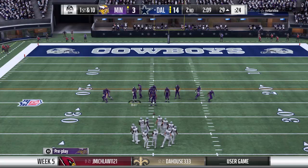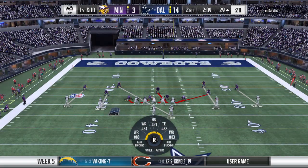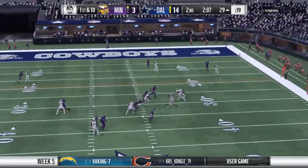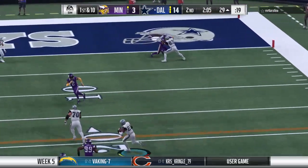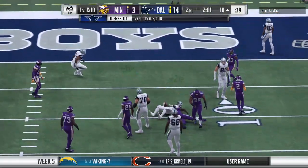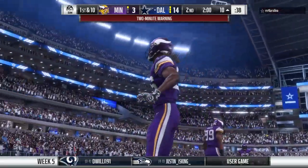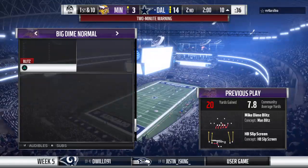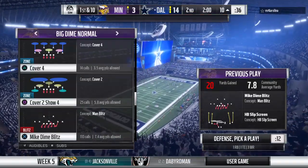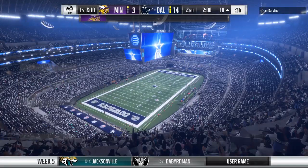Fresh set of downs here. Throwing. Prescott. Now they set up the screen. That's complete. And he's taken down, but not before reaching the 10-yard line. A good pickup there of 20 yards. 2 minutes remain here in the first half. We're back to Arlington right after this timeout.